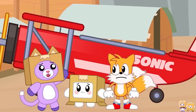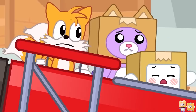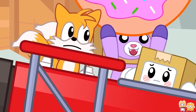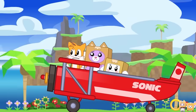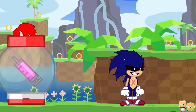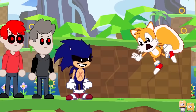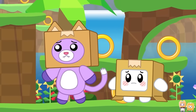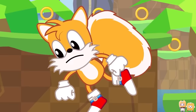What do we do? Let's fly away! Come on! They won't let go! Do something, Foxy! Donut time! Let's go! This isn't you guys! You have to fight the EXE virus! Tails, be careful! You don't need an antidote!